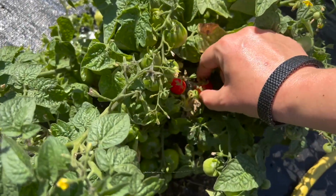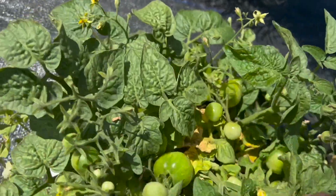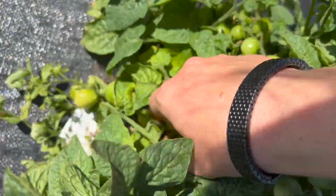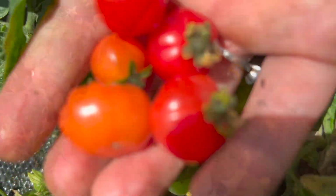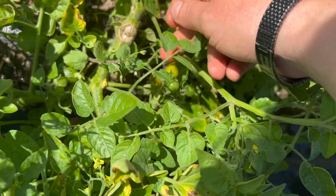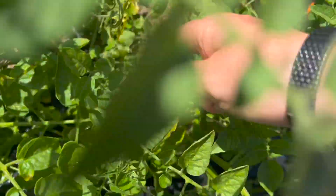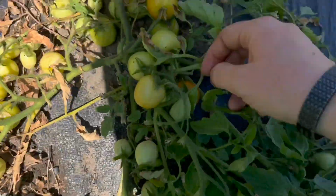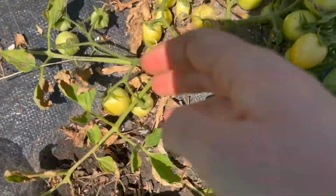What I just found. It's the tumbling Tom as I was watering. These are the current ones. We've got more already to harvest. There's all the ones that I can see. This one's already given us a lovely harvest, but look, more. I literally cannot remember the name of this, but I think it's a Roma.